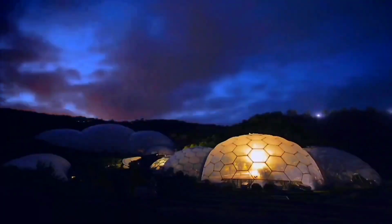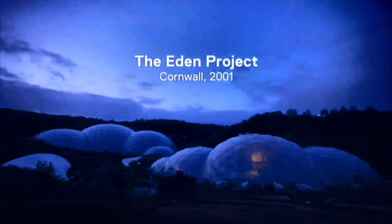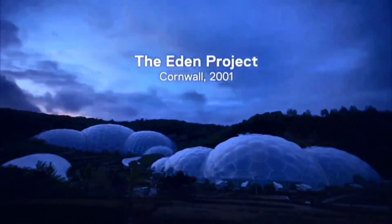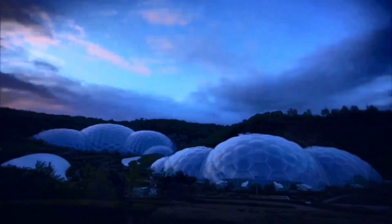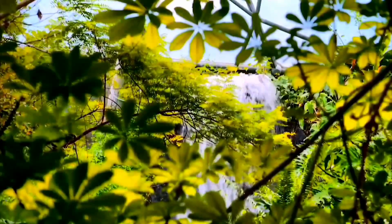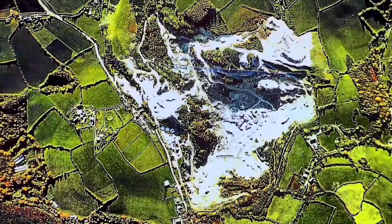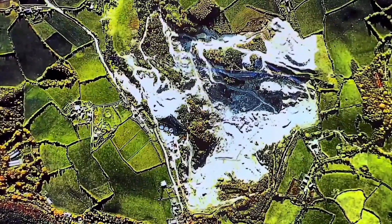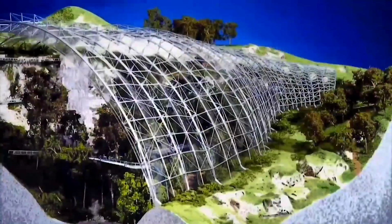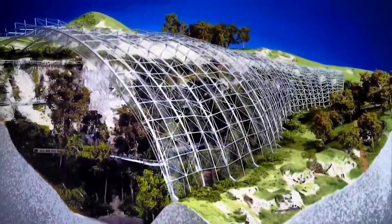Let's move on to our second example, the Eden Project, England. Grimshaw can claim their horticultural Eden Project in Devon, southwest England as being among the most iconic works. Remember blowing bubbles as a kid? They adapt to any surface they settle on, and when two or more bubbles join, the line of the joint is always exactly perpendicular, straight up and down.